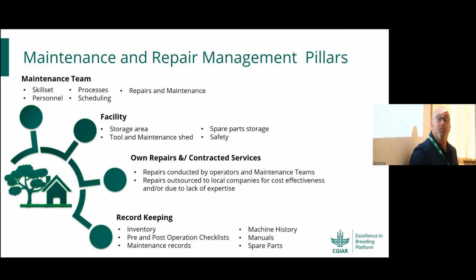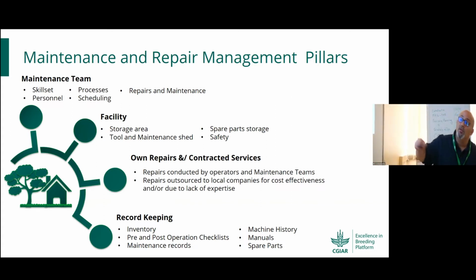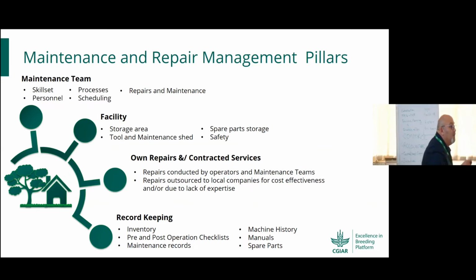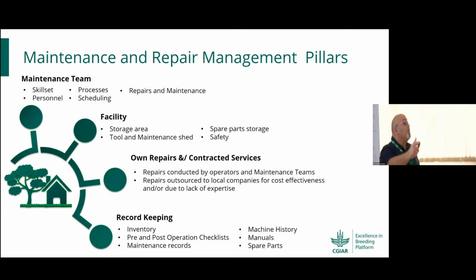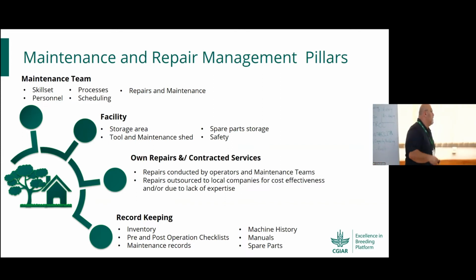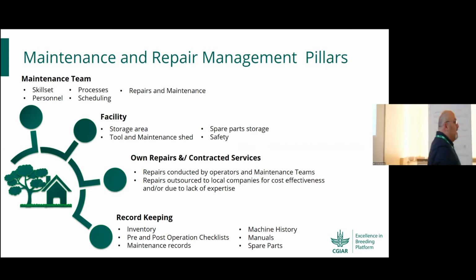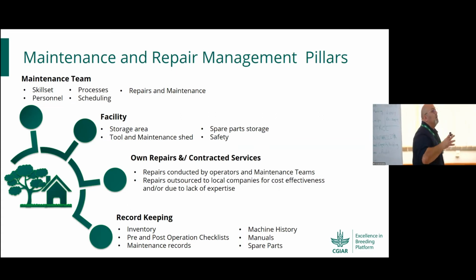Record keeping, this is important for our inventory, the machines, the spare parts, the maintenance records, and then pre and post operations checklists, like I mentioned a minute ago. We need to have the machine history, also through the maintenance records. This is quite important because I have to understand if there is a problem with one of our equipment, or if a problem has occurred before, it is liable to happen again. If I don't have this record at hand, that is going to cause a problem. We need to keep those manuals and spare parts. And most of the time, we ask if these are available, and the reply is yes, maybe somewhere, or no, or yes. They have to be in a nice, allocated, clean space and readily accessible for use.